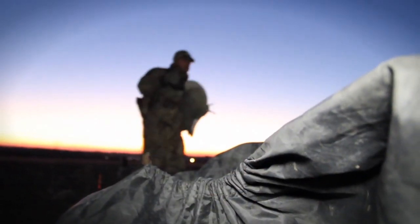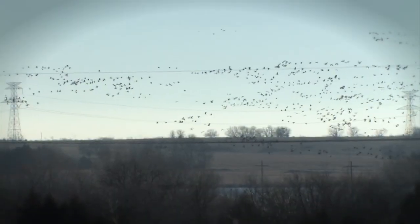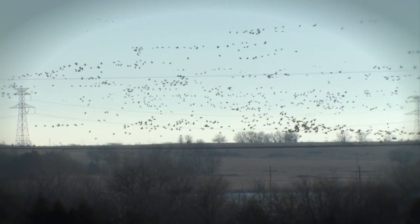With KPO Guide Service, we're in southeastern Kansas on a waterfowl hunt. We're out here in a field, and there are ducks and geese working in the area. The cool thing is we are actually hunting right next to a nuclear power plant. The warm water's keeping the ice off of the area where the birds are roosting. They are just stacked in there. It should be a great hunt.